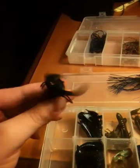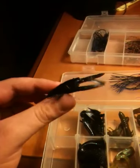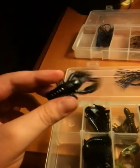So yeah, I caught 11. The smallest one I caught was a pound. The largest one I caught was 3.5.